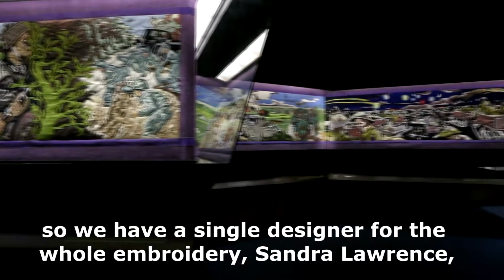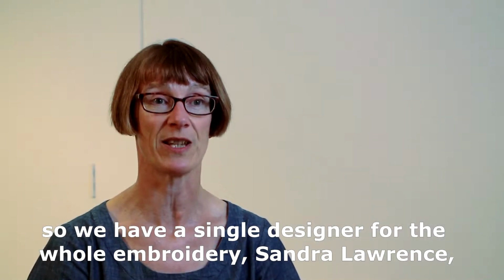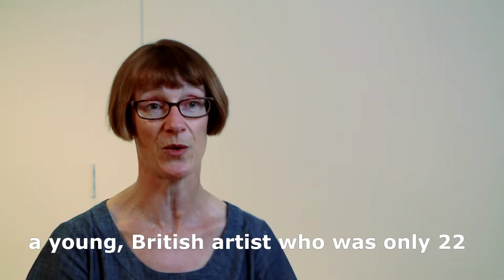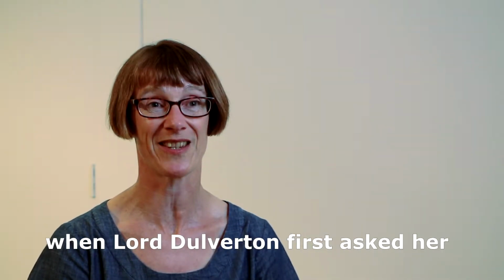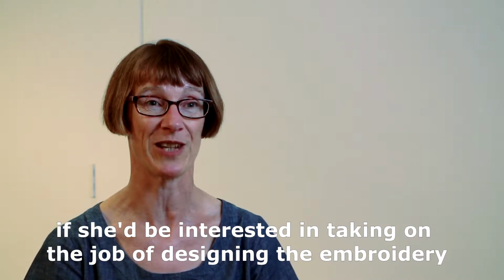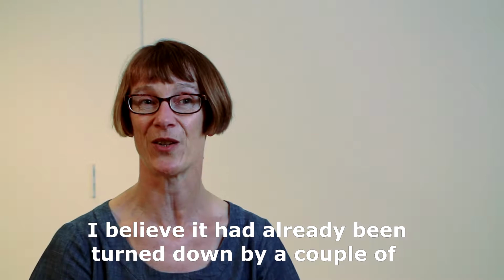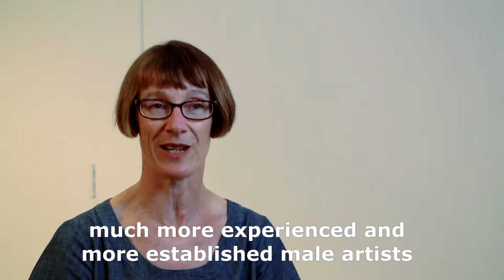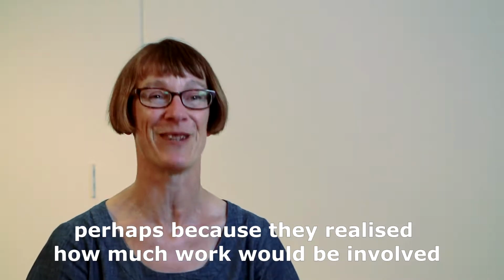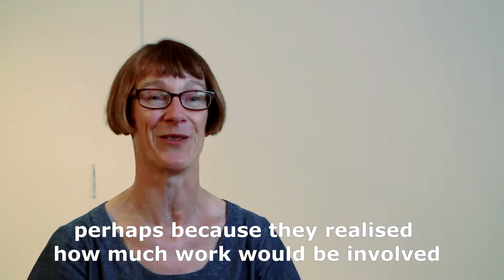So we have a single designer for the whole embroidery, Sandra Lawrence, a young British artist who was only 22 when Lord Dulverton first asked her if she'd be interested in taking on the job of designing the embroidery. I believe it had already been turned down by a couple of much more experienced and more established male artists, perhaps because they realised how much work would be involved.